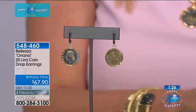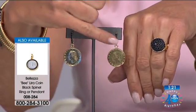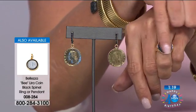One other thing that I know a caller earlier asked about is, if you really want to pick up on the black Spinel on the top of the earrings, this is our domed ring that's pave set.